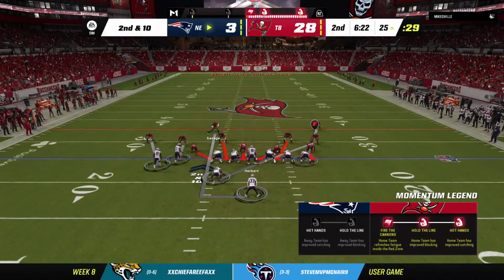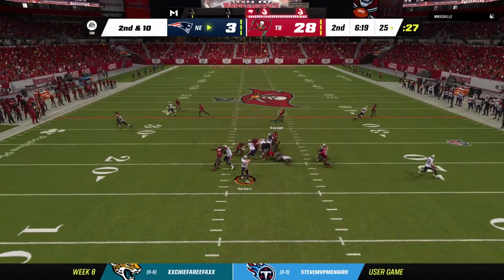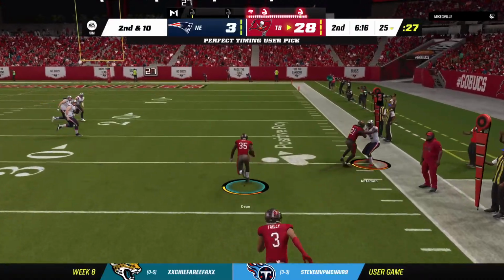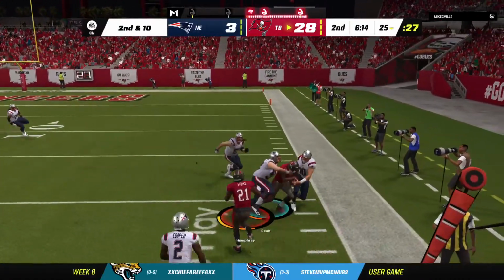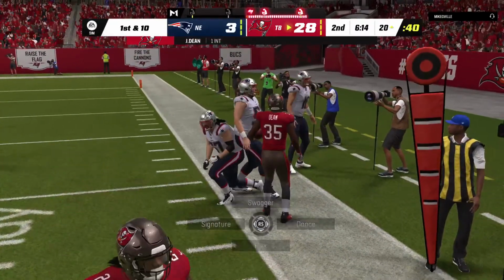Following the incomplete pass, here they go again. 2nd and 10 from the 25. Herbert now. And for the 3rd time here in this half, it's intercepted. Picked off by Jamel Dean. And the Buccaneers are going to take possession of the football.